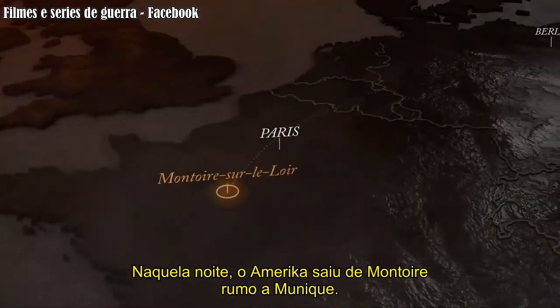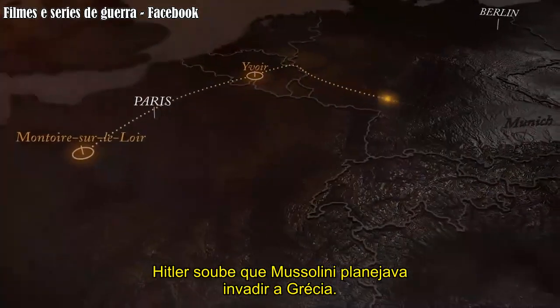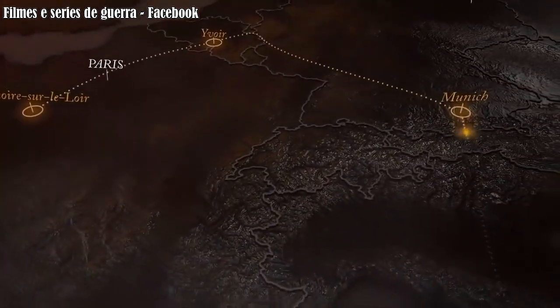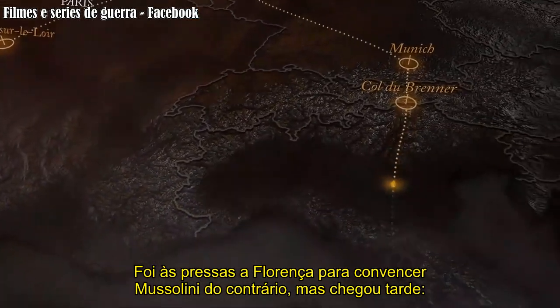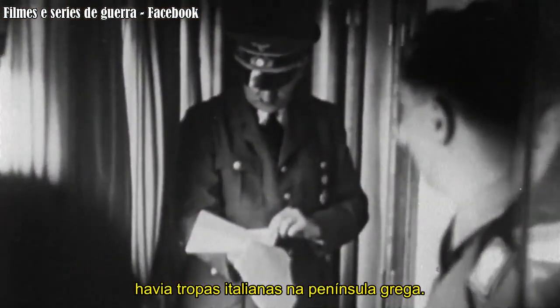Amerika left Montoire that same evening, heading back to Munich. Hitler learned that Mussolini was planning to invade Greece. He hurried to Florence to dissuade him, but arrived too late. Since 8 o'clock in the morning, Italian troops had landed on the Greek peninsula.